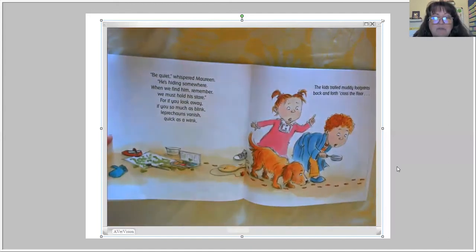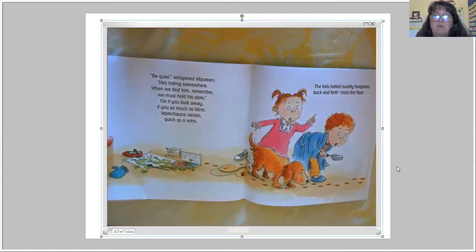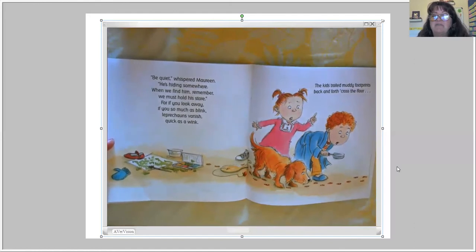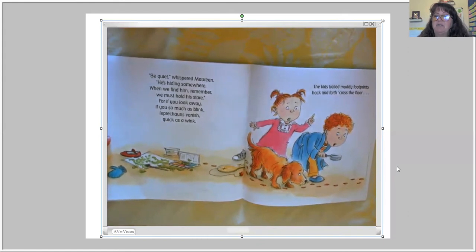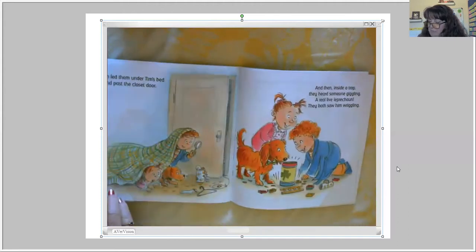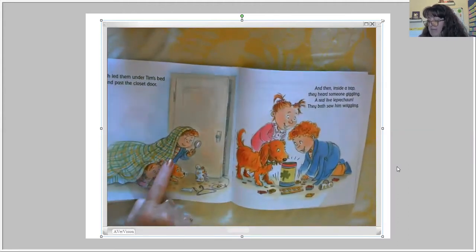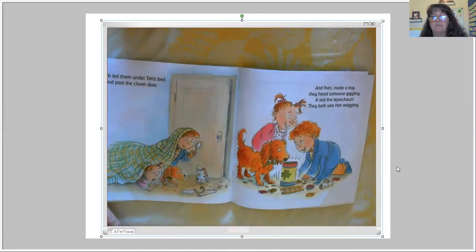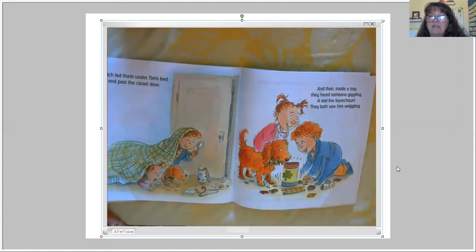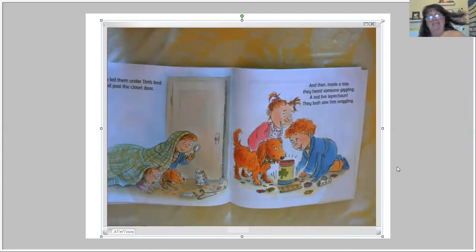Be quiet, whispered Maureen. He's hiding somewhere. When we find him, remember, we must hold his stare. For if you look away, if you so much as blink, leprechauns vanish, quick as a wink. The kids trailed muddy footprints back and forth across the floor, which led them under Tim's bed and past the closed closet door. And then inside a trap, they heard someone giggling. A real live leprechaun. They both saw him wriggling. They caught one. Yay!